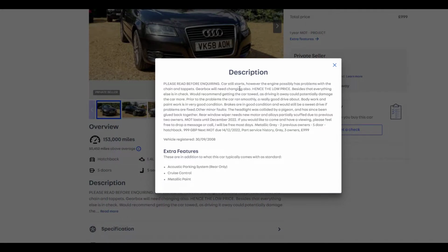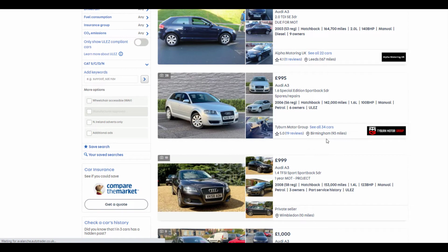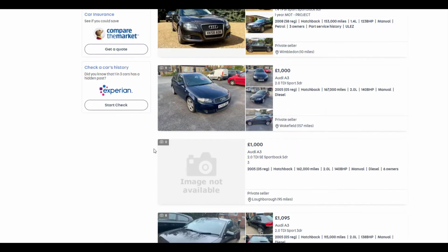Car still starts. However, the engine possibly has problems with the chain and was it tappets? The gearbox will need changing also, which is quite expensive, hence the low price. But it says that everything else is in check. They would recommend getting the car towed, as driving it away could potentially damage it. So you can see it's a bit risky to buy this car, even though it's £1,000. If you do buy, you may have to spend a bit more on fixing it.